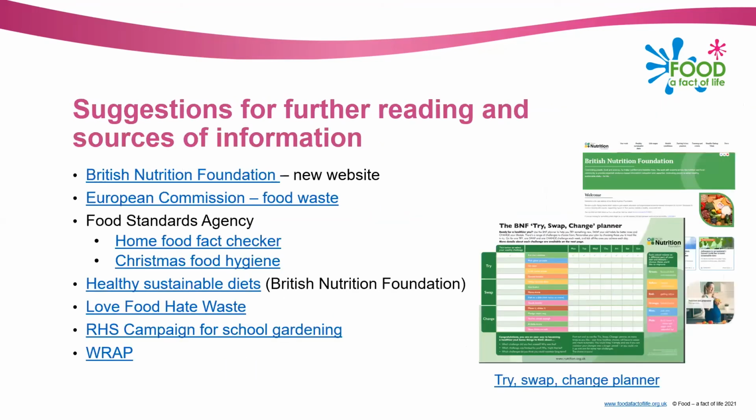And then there's just some additional information that you might find useful. We do have a new website, British Nutrition Foundation. So there's lots of information on there, particularly about healthy, sustainable diets. There's also this meal planner, which is the BNF Try, Swap and Change planner, which I think is a really nice activity that you could do with the pupils.